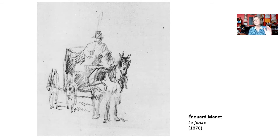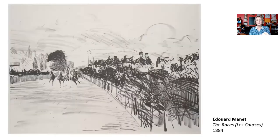So I wanted to start off with this by saying that every horse drawing does not have to be really detailed and photorealistic. It can be a sketch just like this. And so one of the things, let me just go back. Edouard Manet and Degas and a number of other Impressionists hung out around the race courses quite a bit and did a lot of sketching of the horses in motion.